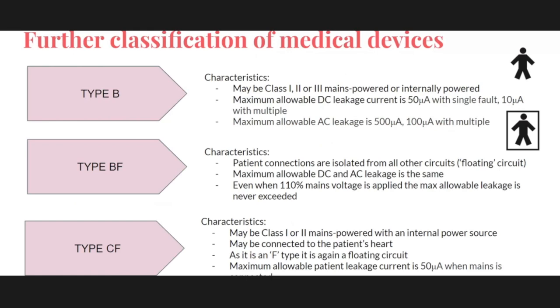And then CF is basically a device that can maybe connect to the patient's heart. So this is the symbol that's quite easy to remember, like C for cardiac. And again, it's an F type, so it's a floating circuit. As you can see, the maximum allowable leakage is a lot lower, even when mains is connected. So this makes it safer for an internal device.